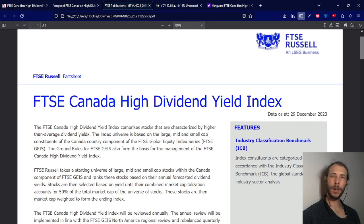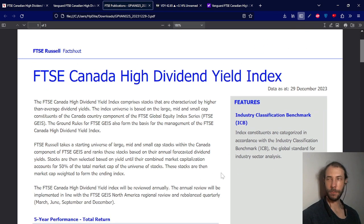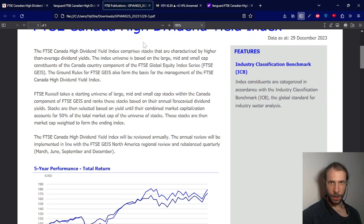So let's take a look at how they select the stocks that go into it, because Vanguard is just tracking this index after all. It is the index which is the most important selection of stocks for the fund. So how do they do it? Well, I think we can skip the very first paragraph there, because that just talks about the entire FTSE index. Essentially, they're just talking about their entire total index.